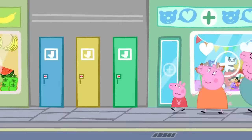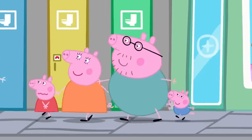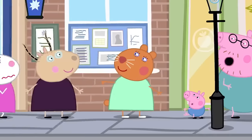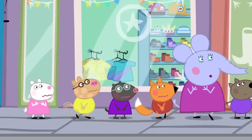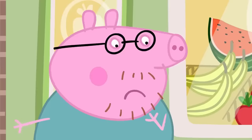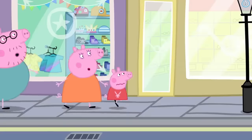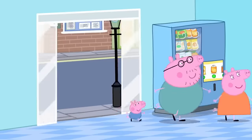Peppa and her family have found a toilet. Here's the toilet, Peppa. Let's join the queue. I'm afraid the queue starts over there. But the queue for the toilet is very, very long. I'm not sure I can wait that long. There's a toilet in the supermarket. Let's try there. Peppa, Mummy Pig, Daddy Pig and George look everywhere for a toilet. They try the supermarket.